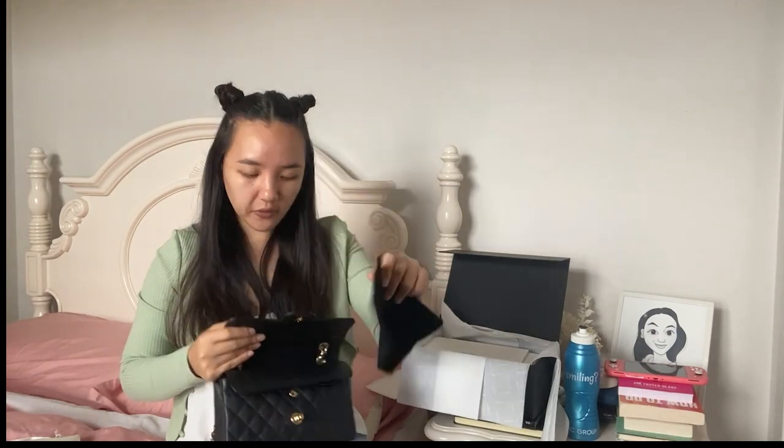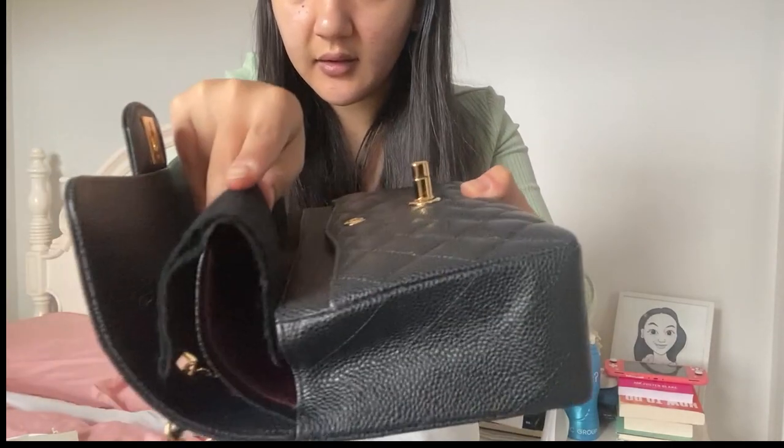So the zip is really useful, but the zipper pushes down, especially on the wallet on chain, on the main compartment of the bag, and it starts to dent the leather. So Chanel should give you these little cloth pieces, and what I like to do is fold it over the top, in between the two flaps like this. So it goes like that.